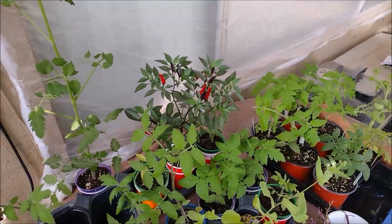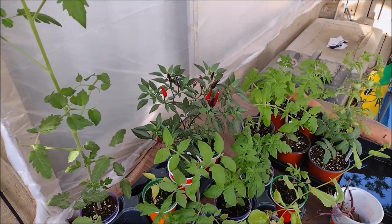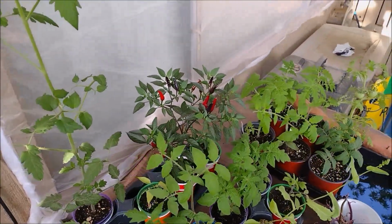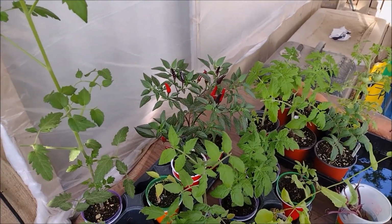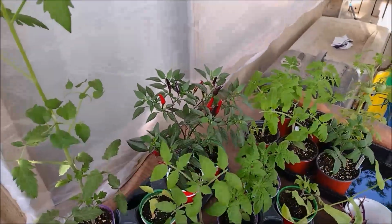And the other one I'd like to mention that we've grown probably 5 or 6 years in a row is called the Sugar Rush Peach. One of our absolutely favorite peppers. It also had problems when we were starting it, so we just don't have that in our yard this year. So it's the first yard in several years where we haven't had the Sugar Rush Peach pepper, and another miss with the Datil. But we got a lot of different varieties.